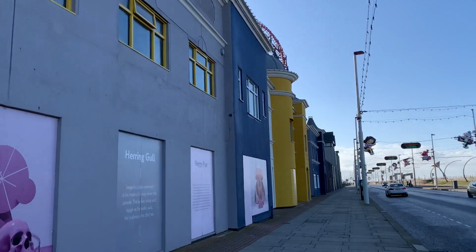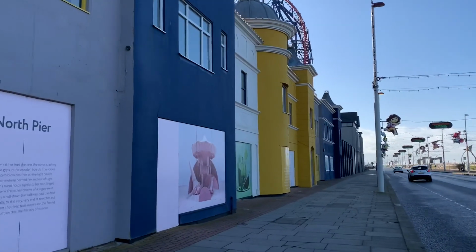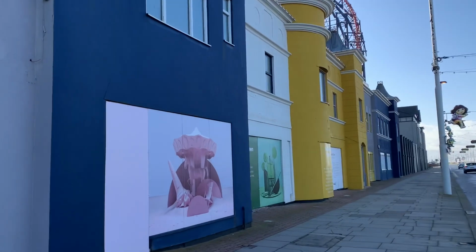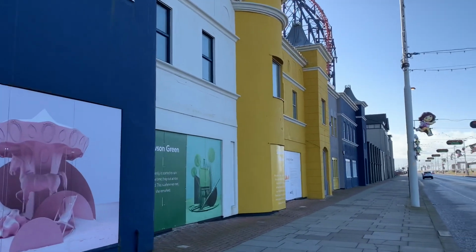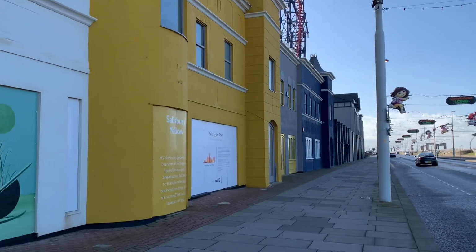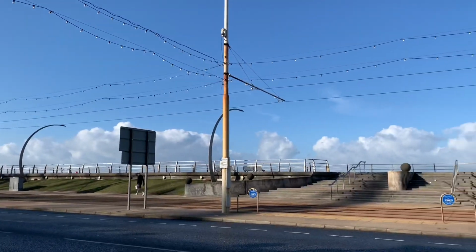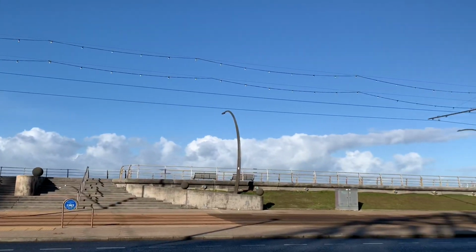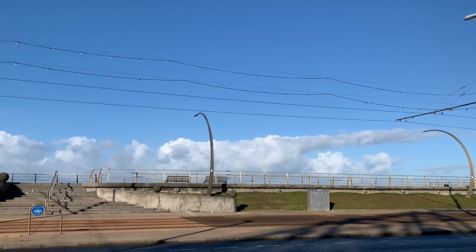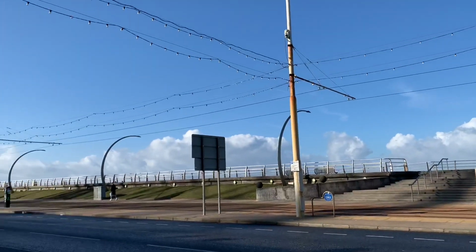So these are the buildings that have been used over the years as shops and cafes and offices and storage and various different things. So now we're opposite South Beach. So on the other side of the road is the lovely view of the beach.